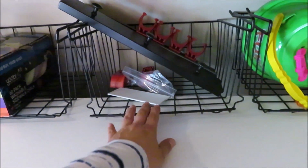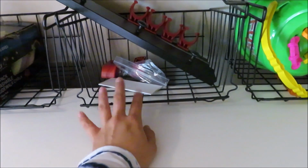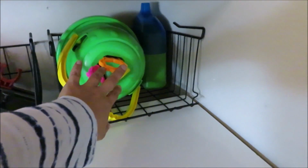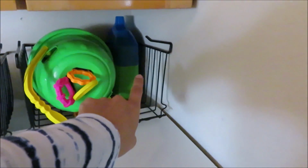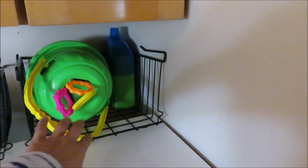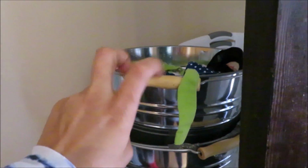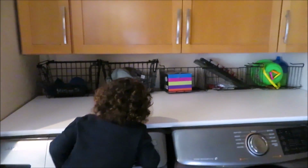These are some hooks that I have left over that I took out from the walls the other day. So I have them here for when I need them for another place. And this is basically his bubbles. So he has a bubble machine, a little bubble wand, and then some bubble water. Obviously the bins are going to go there too, but they do have a home in the near future. But yeah, that looks a lot better.